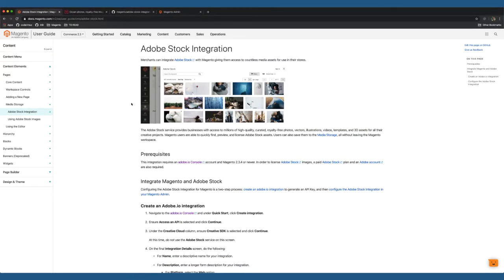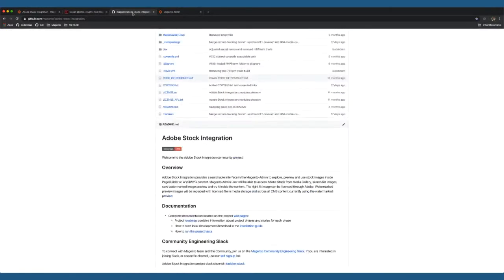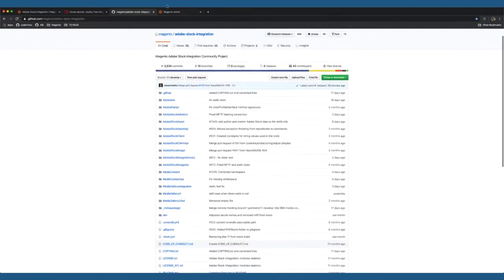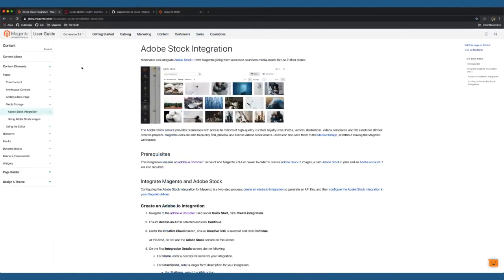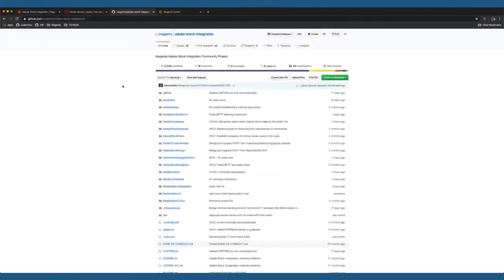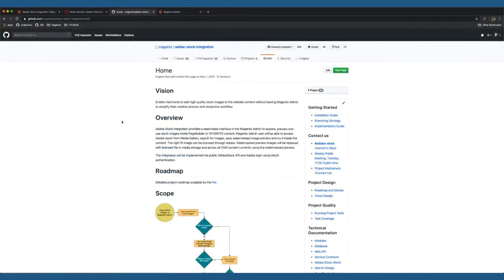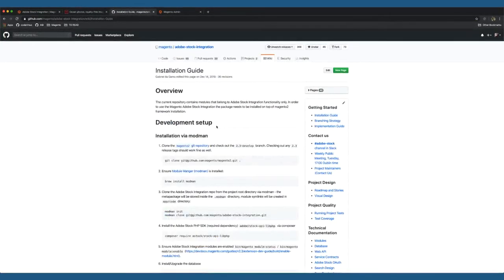So to start collaboration on this project, please join the official repository of this extension and also use the provided documentation in the dev docs. This repository has a very informative wiki with a lot of details, where you can find installation guides that provide a lot of information about how to install this module. You can install it via Modman or via Composer. If you have any questions, please ask, and I will try to assist.